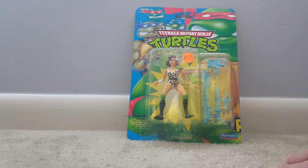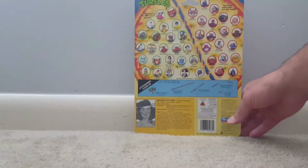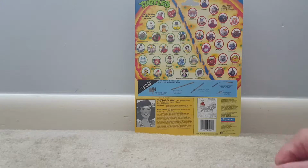Obviously, this is much later in that toy line, but it displays well and looks all right. You got some on the back here. You got some cool ones. They obviously had re-released some of them. I mean, you can see like Ace Duck and Splinter and Muckman. A lot of those had been released earlier, and then they re-released them.